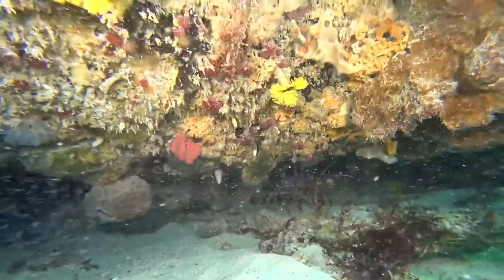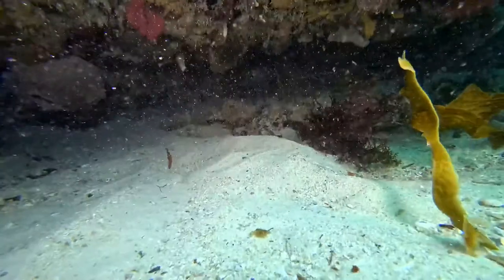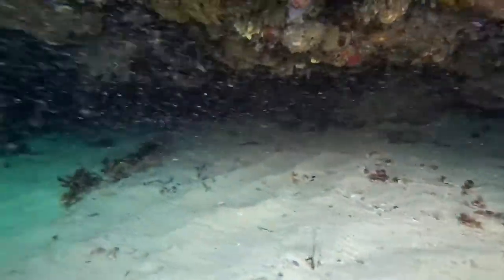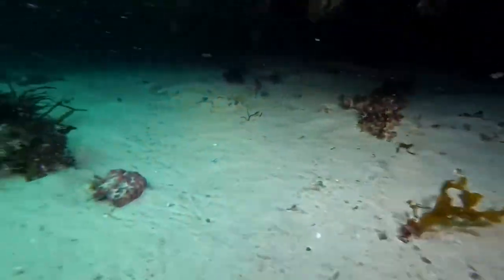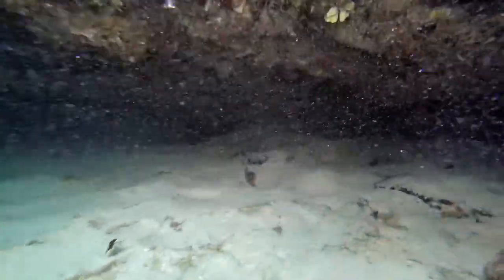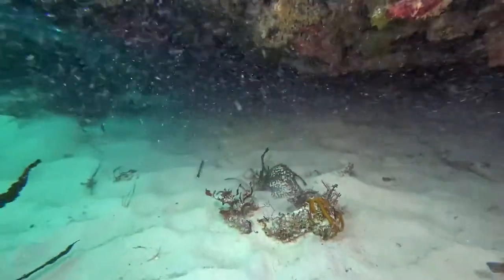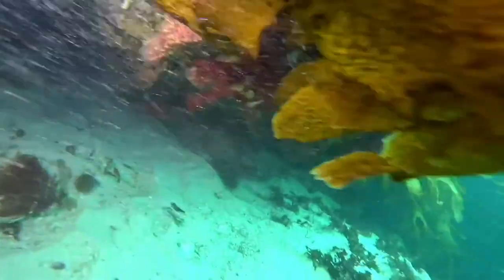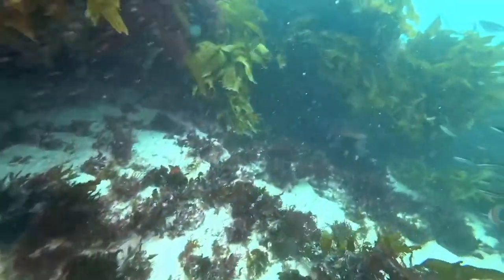Western rock lobsters can live up to 25 to 30 years of age. So they'll get quite a lot bigger than what we're seeing there. But to reach a legal size to catch, they take about 4 years. Was that a fish that they just had in front? They'll breed and release all their eggs. And then they'll go into the water column and drift out with the water currents.